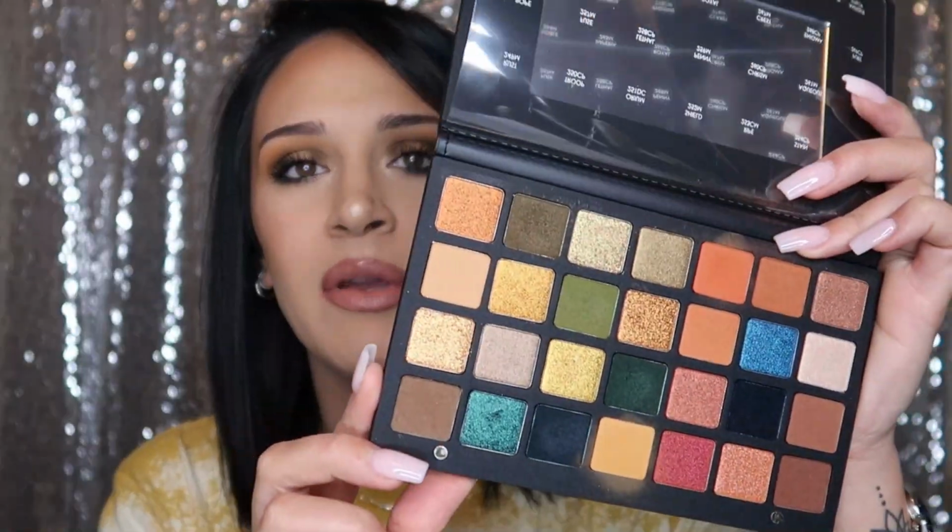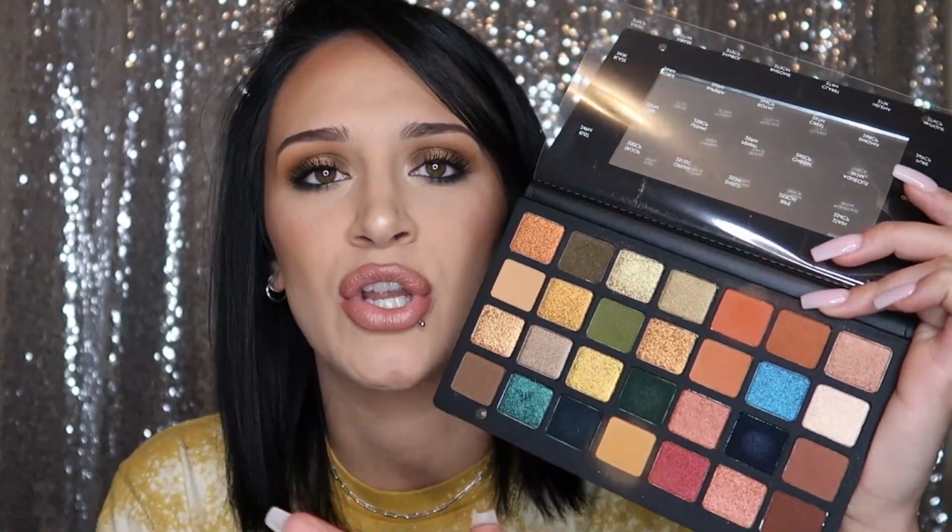But look at the color story on this palette. You cannot tell me that is not so yummy. Oh, it's gorgeous. And just looking at them, they look very yummy. The formulation just looks like it'd be great.